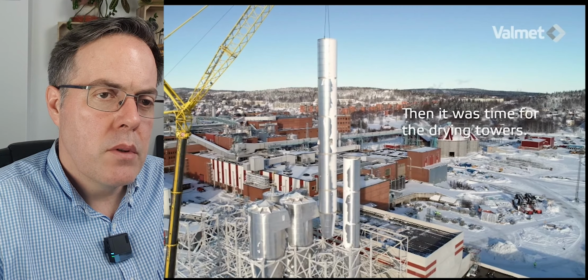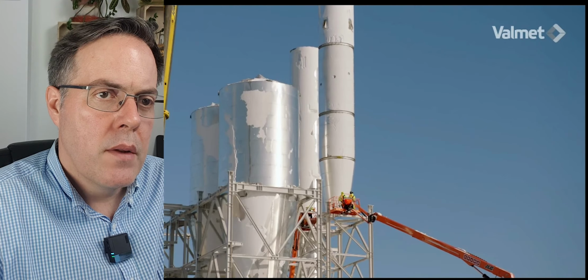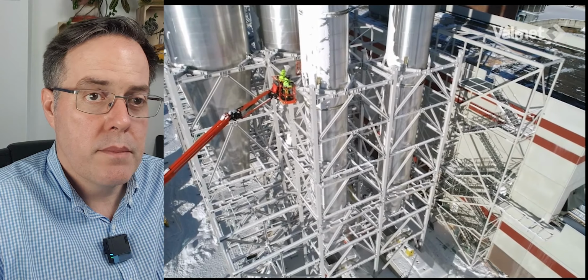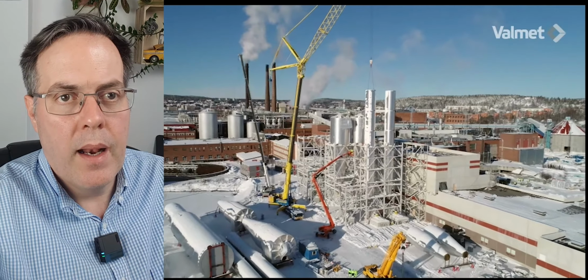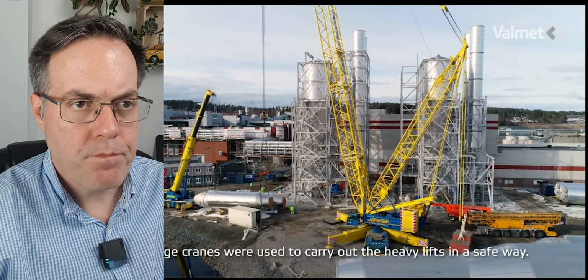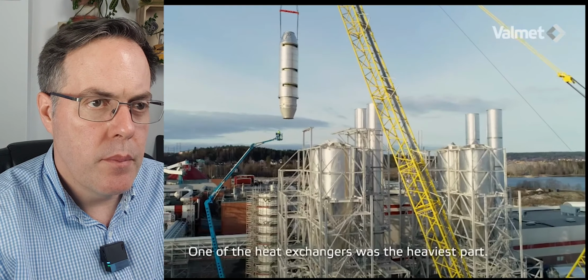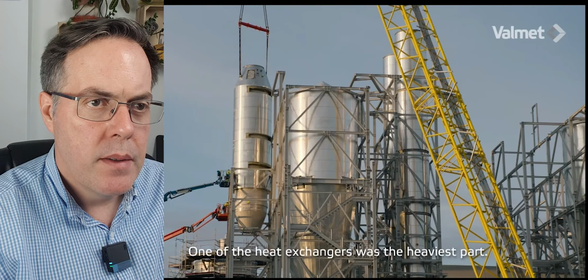The drying towers, they are fixing in the medium part just to let the pieces, let's say, heat without breaking. The thermal expansion.